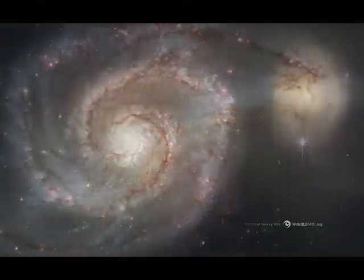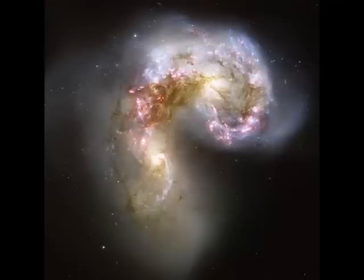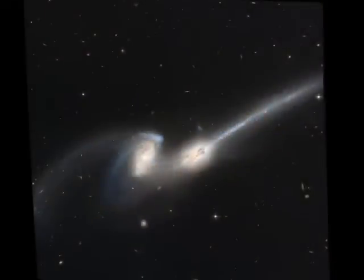This is another nearby galaxy, a large spiral that's interacting with a satellite galaxy. Galaxy interactions are actually quite common in our universe. This is the Antennae galaxies. So these are 2 galaxies that have undergone a huge galactic collision. This is another example of a galactic collision. This is called the Mice. Two galaxies that have come close enough to become gravitationally interactive and have started to merge.